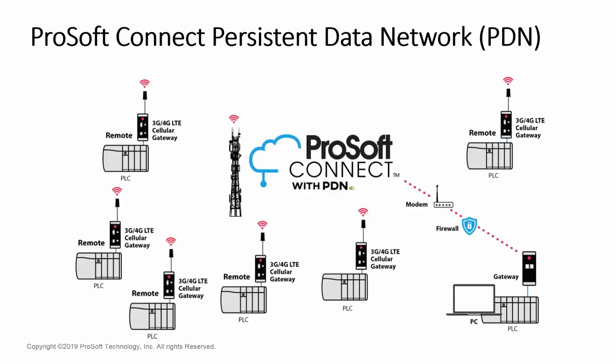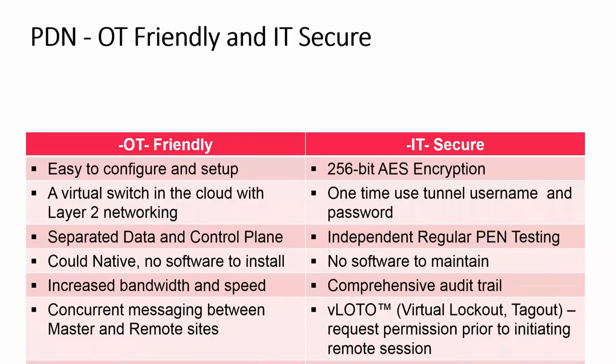So every PDN network, you've got this 2 gig per site, which is calculated on the system. On top of that, you've got an additional gigabyte of data for remote access. So for example, if you log in remotely and change a program, that takes data, but that's not communication data, and we don't count that towards PDN. We count that separately.